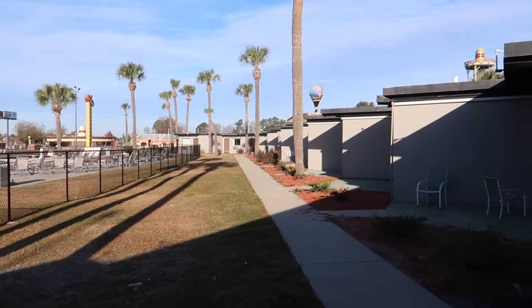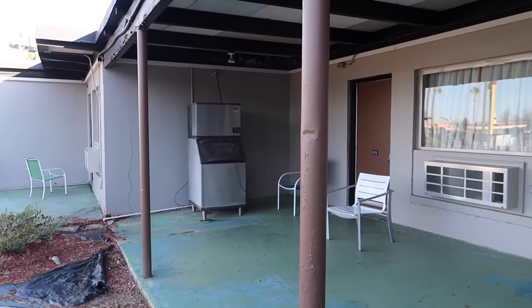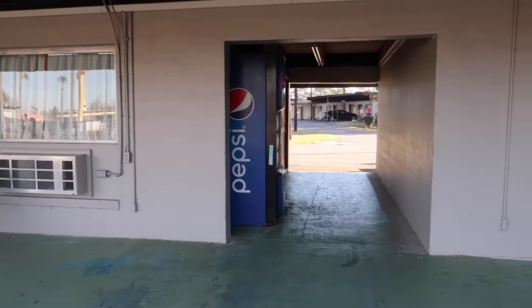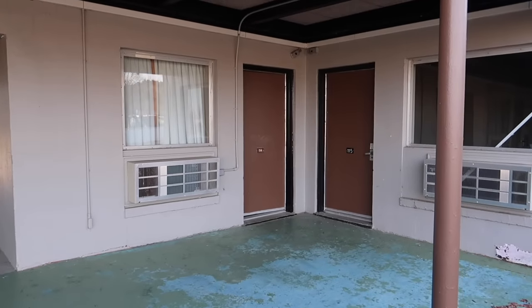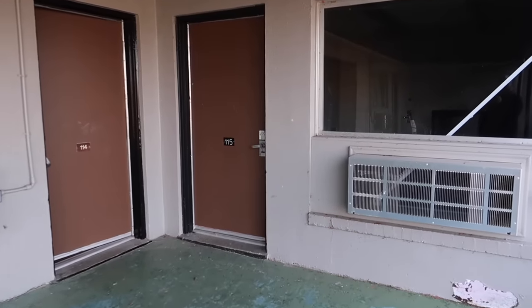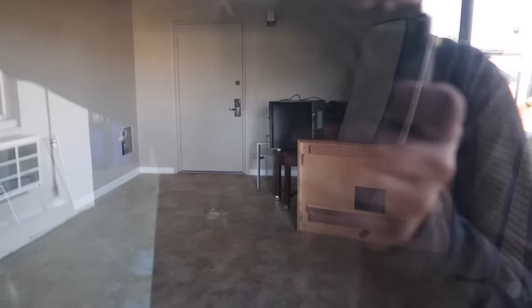And yeah, these are the motels here. I'm gonna give you a room tour. Look at this. I even got a nice little ice machine right outside my door, and then a Pepsi machine here, and then this little corner over here. This is my room, this one right here. This one is 115, and this is the room next to me, but I don't think anybody's in there. Looks like they're getting something there. Is that a little fridge?